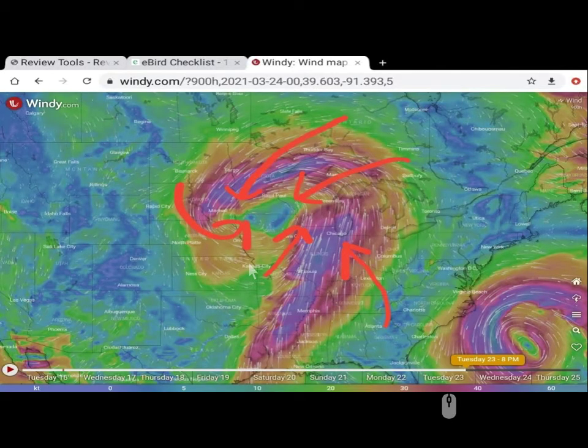If we look at this map, I just picked a random date back in March. Oh, I forgot to mention too, this is a site I use called windy.com. It's one of my favorites. But as you can see, to the north of the low pressure we have northwest winds, and to the south we have these nice south winds.